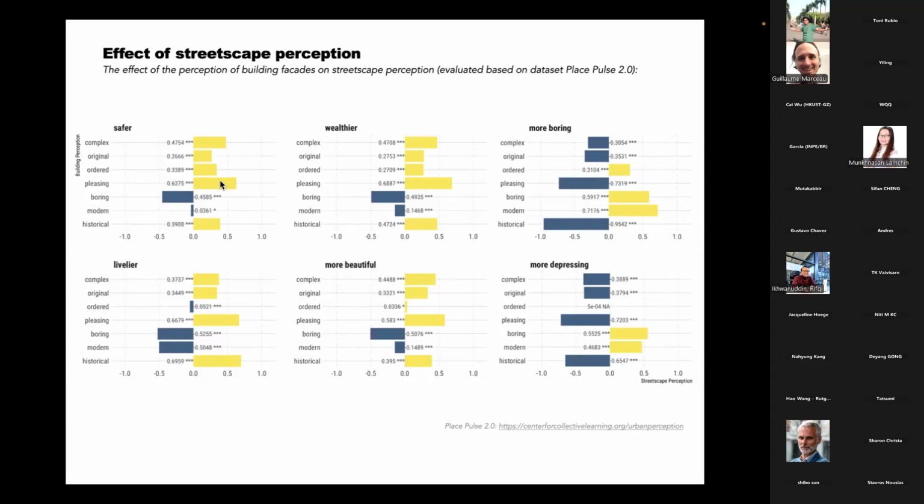And also, if they have more ordered or compact buildings within the streetscape, people will tend to perceive this place as safer. If the place has less pressing buildings and the building design is not that historical, they will perceive this place as more boring. So this is a way to show how we can manage or monitor this kind of building design within a streetscape to improve certain kinds of perception of the overall streetscape.